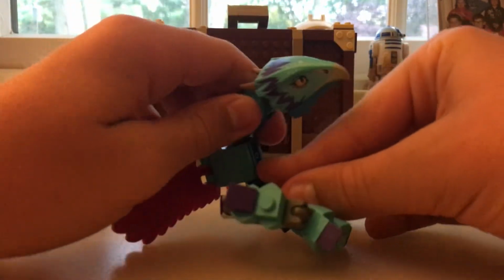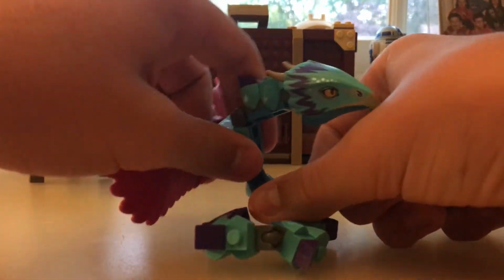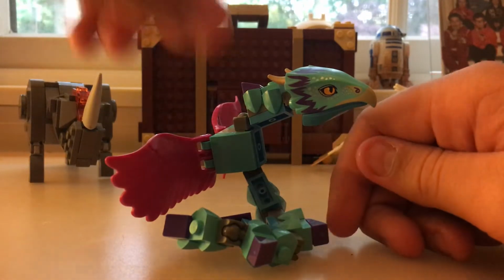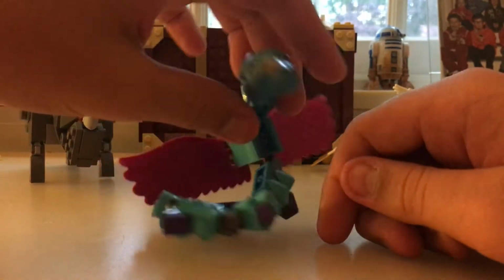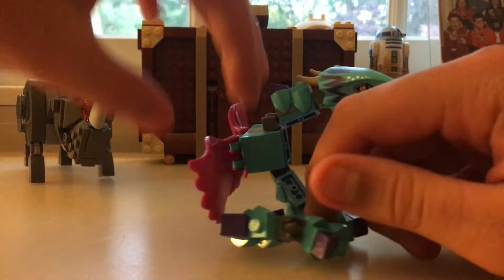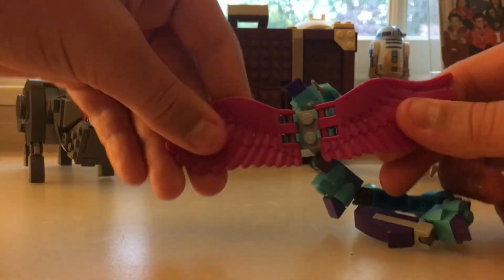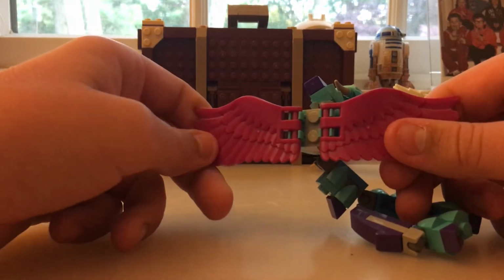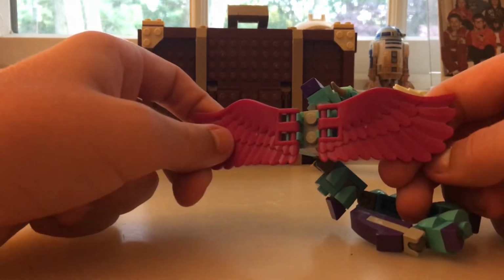It's also very hard to get it to stand up. You have to have it either curled up or straightened out. You can't really have a dynamic pose with it without it falling over like it does. That's because of the weight of these wings towards the top, which are new molds, and I think they look lovely.